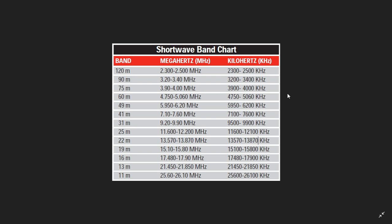So, for example, I might want to try out the 31 meter band. And I start listening. Now, I use this chart, it says 9.2 to 9.9. You can make it a little larger, 9 to 10 megahertz. And every 15 or 30 minutes, do a complete scan, a slow scan of all of that. Try to find out what signals you're listening to, and try to identify things that you have no idea what they could be.